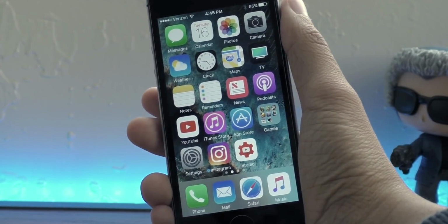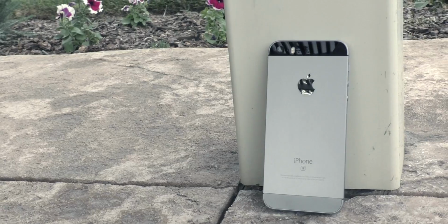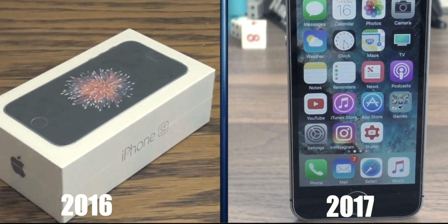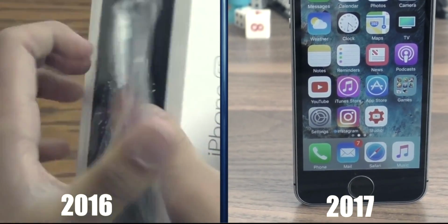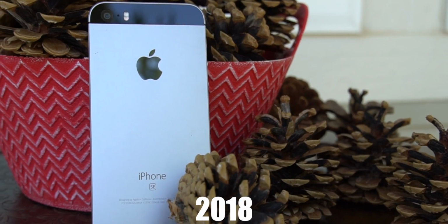The iPhone SE has turned 2 years old. As you know, when a smartphone turns 2, it's considered old, obsolete, unusable. You should not buy this. But in this video, I want to take another final look at the iPhone SE to see it at the end of its life cycle and to see, is it still worth buying in 2018? Let's get started.